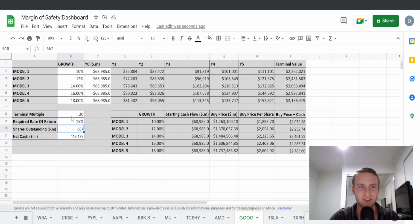15% per year is great, and it's not often when you get such a great company with the opportunity to buy it at a discount rate of 15%. And these estimates, I don't think they're overly aggressive. I think growth is about right. I can't see him growing any slower than 10%, but I also can't really see him growing any faster than 18% per year.